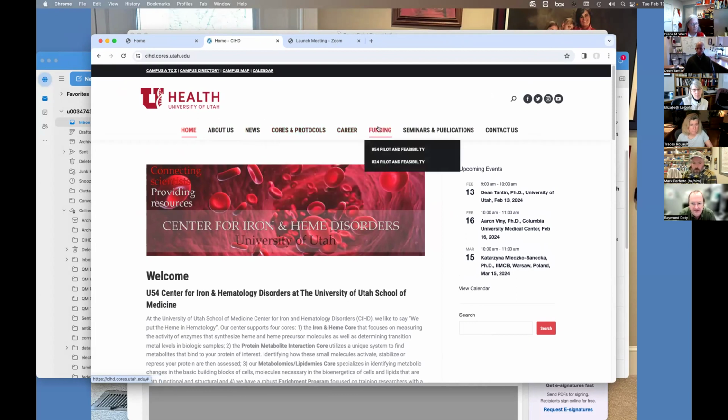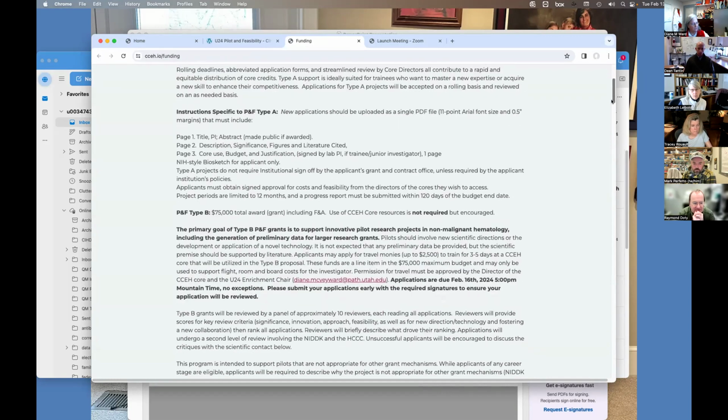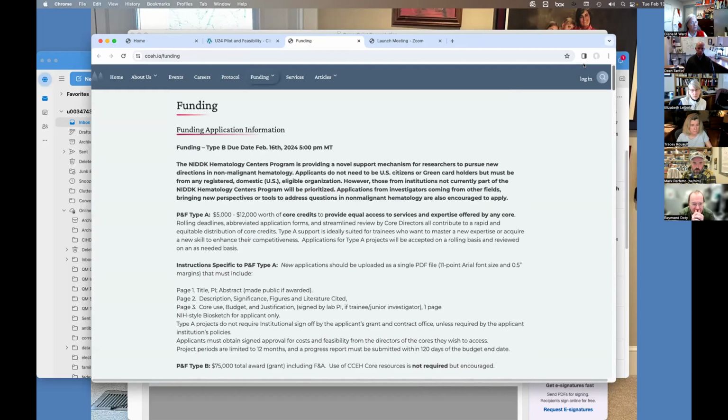If you click on this funding opportunity, the Utah Center for Iron and Heme Disorders has a P&F program. It doesn't have a call until June, but the U24 Center for Excellence in Hematology has a current call for pilot and feasibility applications. If you go here and click on that link, this is the funding call. It's due this Friday, so hopefully you've been paying attention to the emails that have been sent out to remind you. It's a great opportunity for funds for people who are going in a new direction, or also for younger investigators who are coming up in the non-malignant hematology field. You can find more details here. You can also look to see individuals who received funding before, as they're highlighted, and also on tables here. And there are links to websites down at the bottom. So I hope you'll take a look at that.